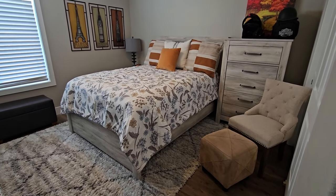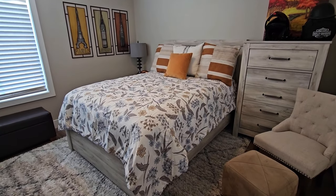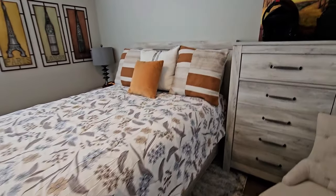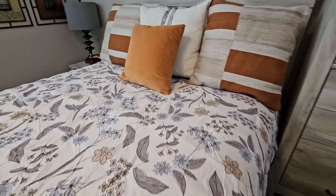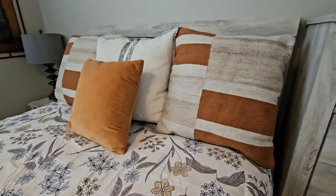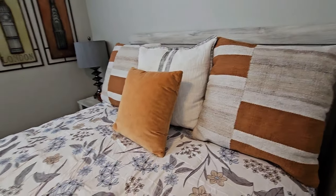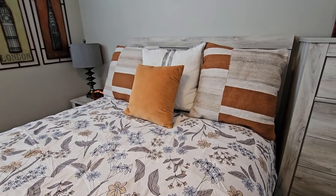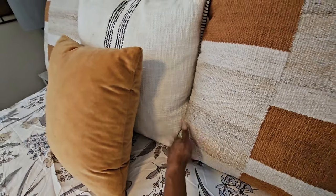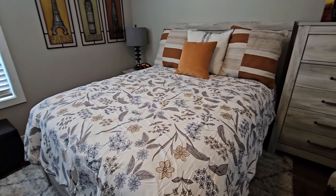Okay, you guys, so I just changed the comforter and added those pillows that had a little bit less design on them. They still have design, but a little bit less, and they do go okay with the comforter, because the comforter has tan and cream in it. I grabbed this pillow out of my living room because I have black and white in my living room, and I felt like it needed three pillows instead of two. But I'm not in love with these pillows, so I will probably still be on the hunt for pillows that match this better.